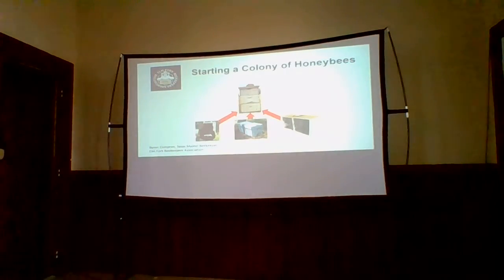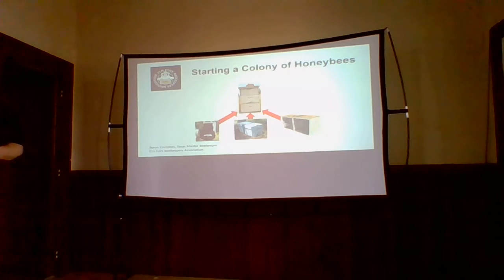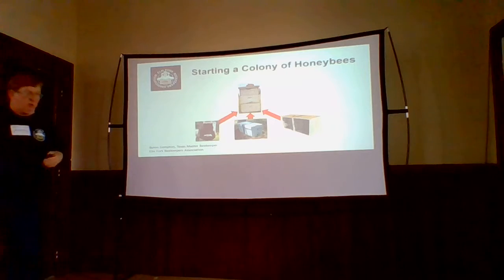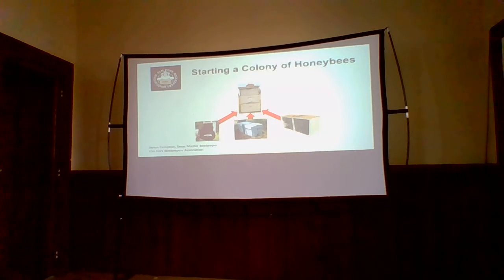Starting economy. Now you know all you need to know about hardware and biology and that kind of stuff. So now where do you go from there? Okay, we're going to start with different methods. This is like catching a swarm. That's a nuke box, and that's a package of bees. Those are the three main ways of getting bees if you got the money to start with.